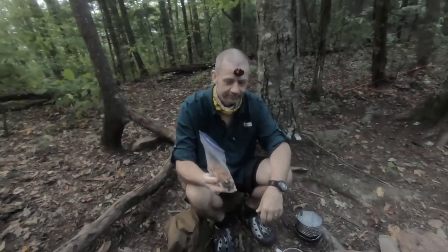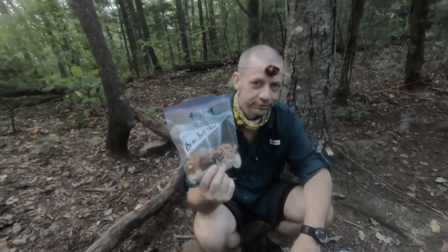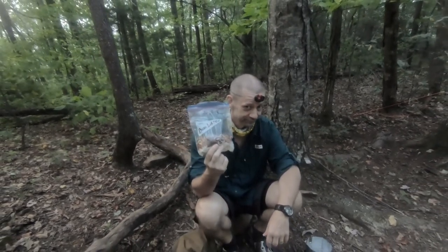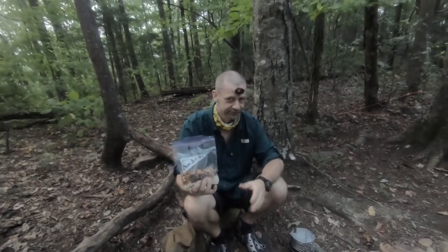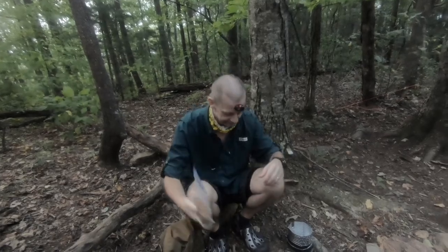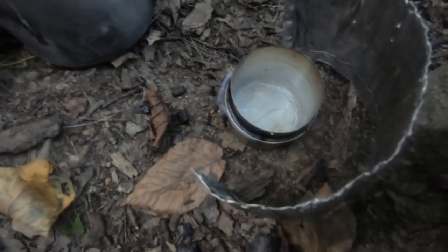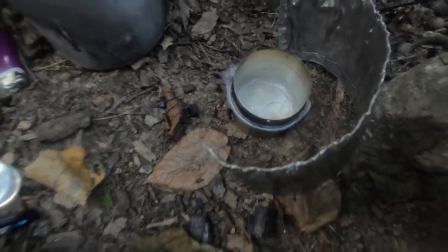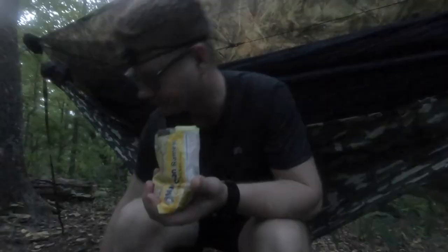What are we serving up for supper? This is Jack Drinkwater's bean bark stew. This stuff is fantastic. I love this stuff. Takes about 15 minutes to soak and cook, but man, I love it. Everything except the camera, the water. I don't know how I'm gonna cook without water. Let's see, all right, we got flame, we got water.